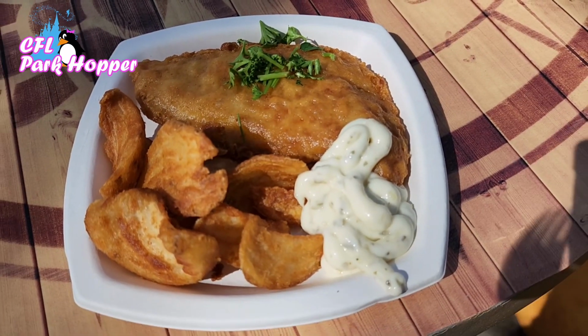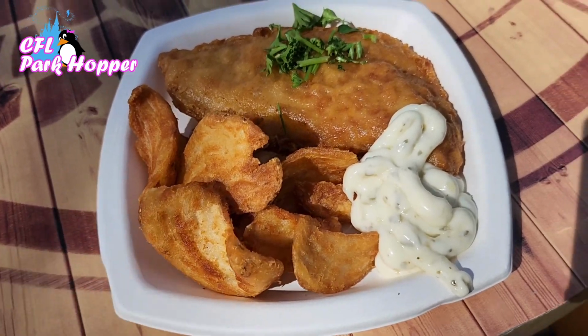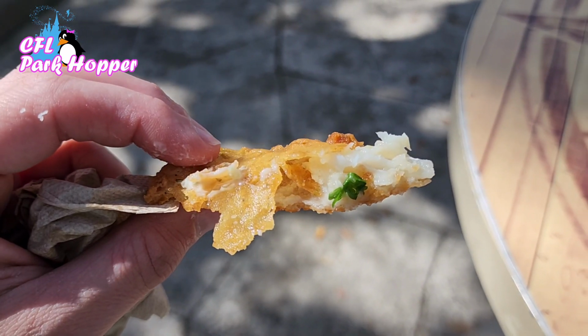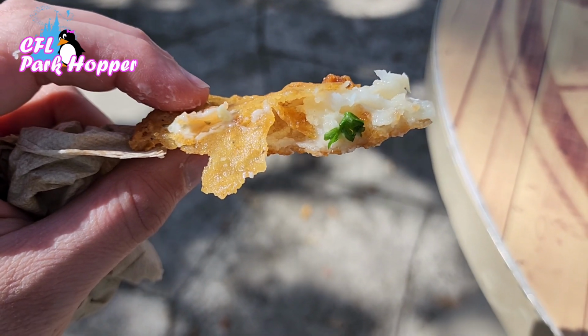All right, everyone, so here's the fish and chips. Looks pretty good. You get a pretty big piece of fish and some cute little curly potatoes and some tartar sauce. Let's give it a taste. Okay, so you get a nice flaky white piece of fish and nice crispy outside. It's pretty delicious. And the potatoes are pretty good. They're a little on the cold side from sitting out, but the fish was hot and fresh.